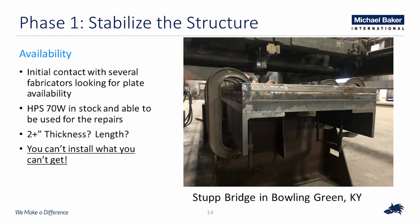So with that preliminary design concept, we began to look at readily available materials. We started scouring the industry, working with NSBA, working with local steel fabricators to figure out what was available. We quickly located Stupp Bridge. They had a healthy stock of HPS 70 steel in Bowling Green, Kentucky, and they were very eager to help out. So you can see there some of the material that they were fabricating in their shop. Obviously, it was very important that we design our repairs to consider what we could get our hands on. It didn't make much sense to design something that we couldn't get in this type of a situation.